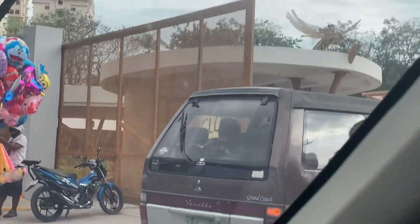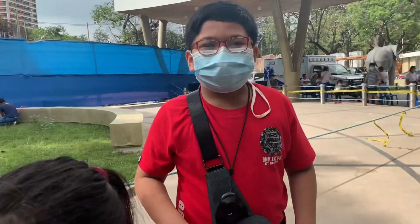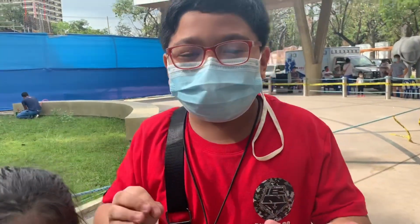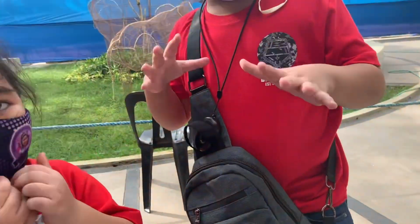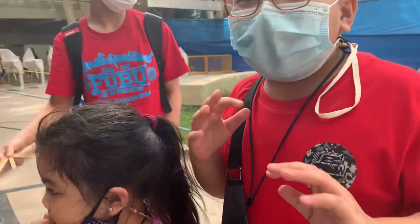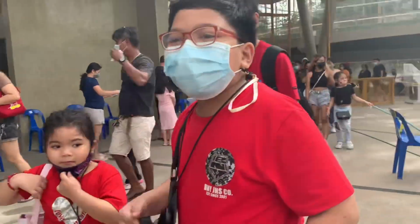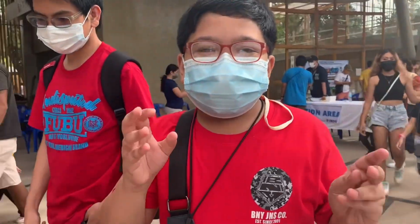So guys, now we are entering Manila Zoo. So guys, we're here now in the Manila Zoo, and we got here easily, and there's so many people because today the entrance is free. So I'm really excited, but we're waiting for Daddy because he is parking the car.